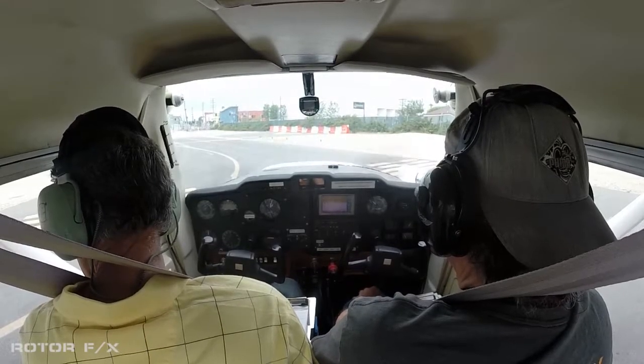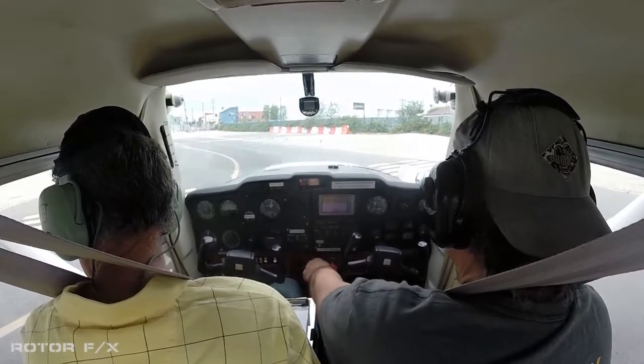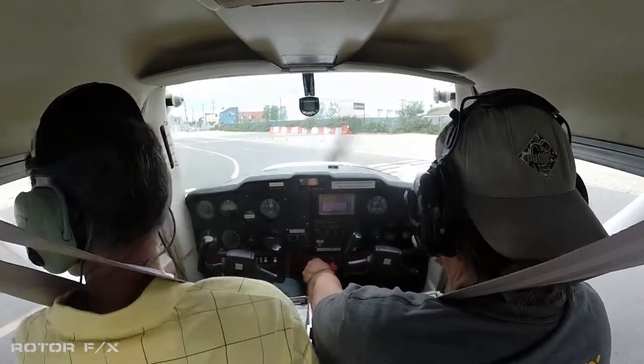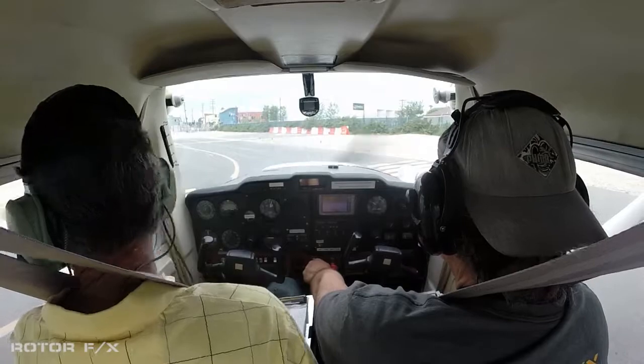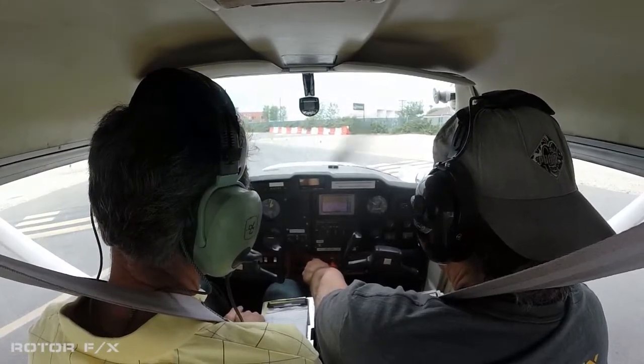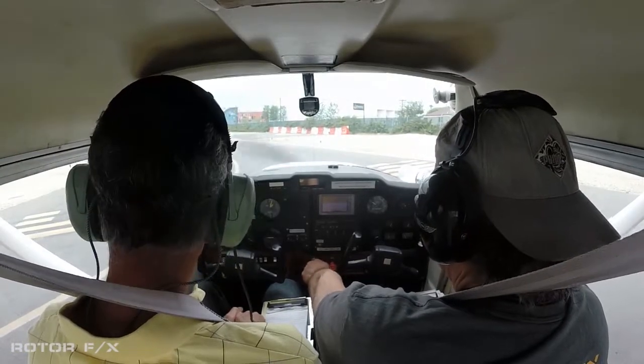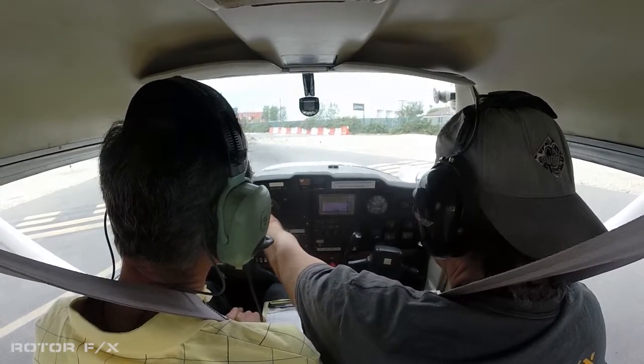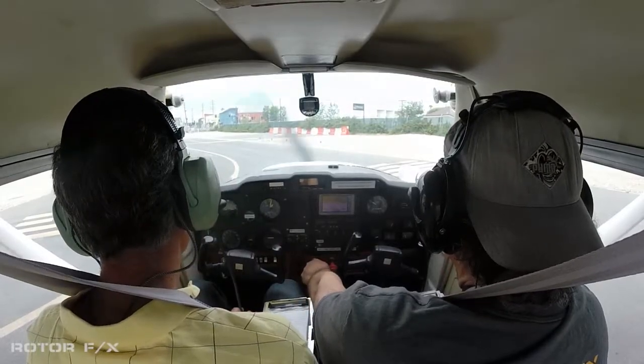And Skyline 76 November, we just got traffic pointed out to us that we can expect a release after it's just coming over the 14.5 split inbound to Van Nuys, about a 9 mile final. So just about another minute or so. Skyline 76 November, taxi up to hold short of 30. Holding short of 30. Thank you very much, Daniel. Really appreciate it.